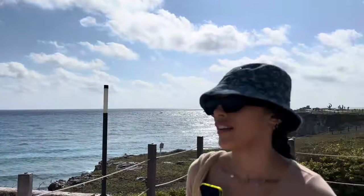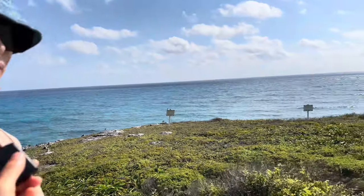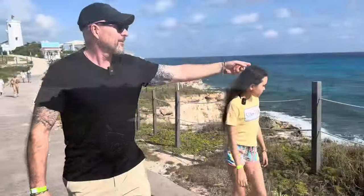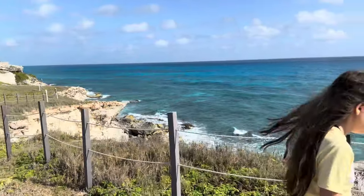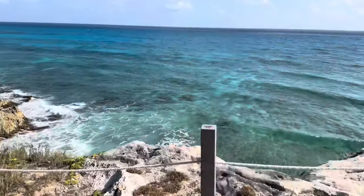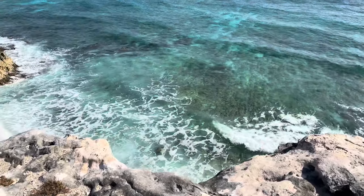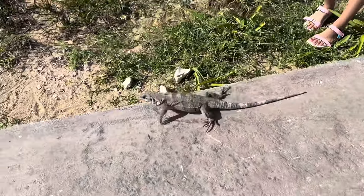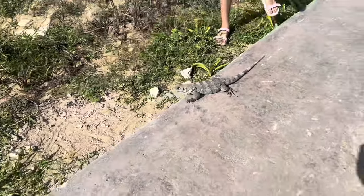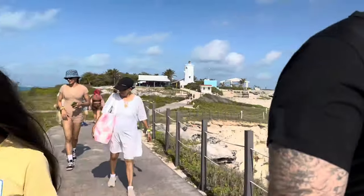There's a gecko. Or a lizard. If you look down there, you can see the bottom through the water. The water's so clear. Yeah, look. You see how you can see down to the bottom? Right there. Good. That's Iggy. Iguana. Yeah, he keeps following. Looking for his wife, Mary.